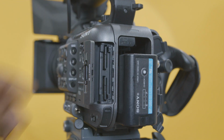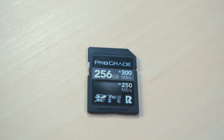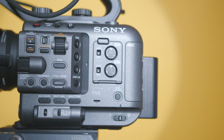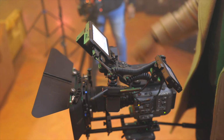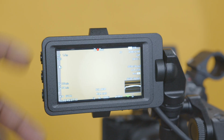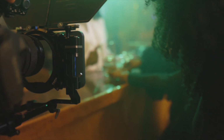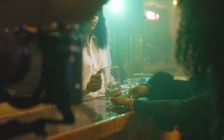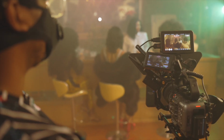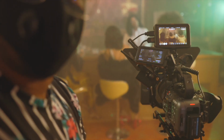The camera has 2 card slots. I was using the ProGrade V90 cards and I had no issues whatsoever. I love the size of this camera. It's very small and very light. At the same time, you can definitely build it up and rig it up into something that looks more production ready. The little touch screen was cool, but I ended up using my Atomos Ninja so I can view and make sure that I'm in focus. And I used the little screen to control the camera to see my settings, battery life, and my histogram.